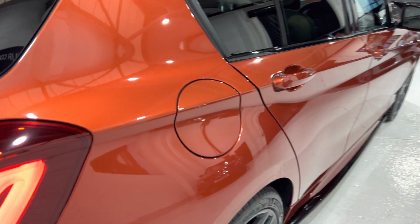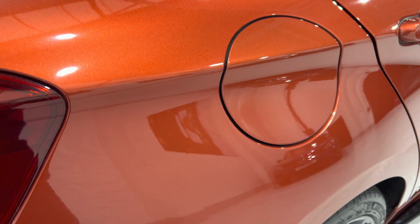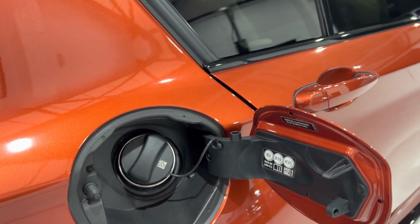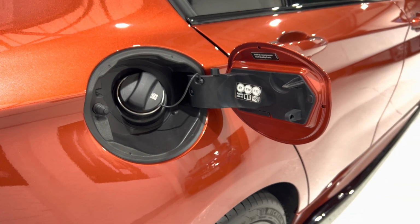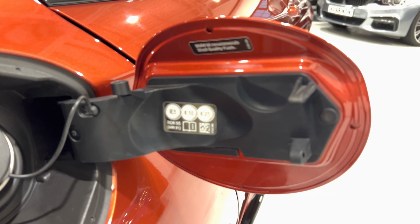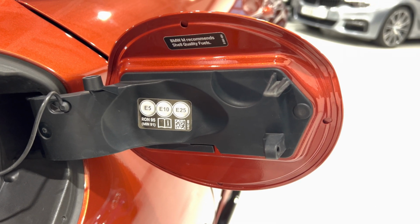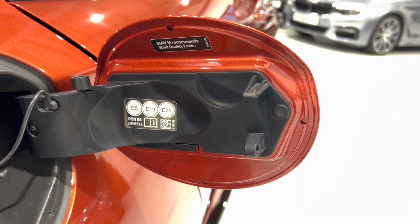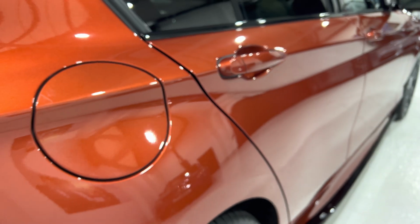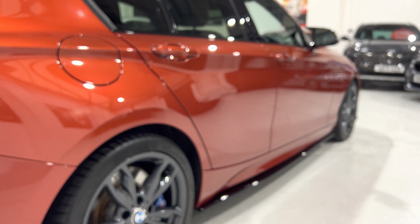And then if we take a look around the filler cap here, no damage, no scratches from the fuel pump. If we open that up, you see it's nice and clean in there. And these engines can run on not just the new E10, but they're future-proof to the E25 fuel as well. So when the fuel changes, it won't affect the car, or the engine, I should say.